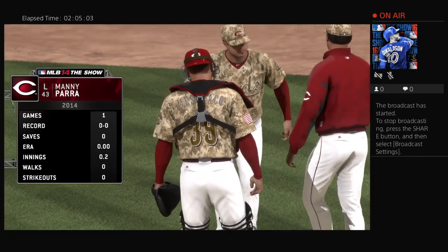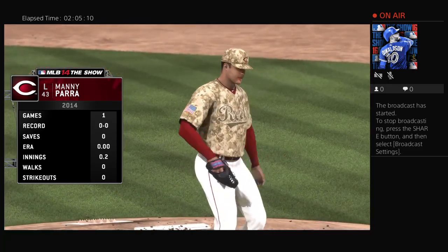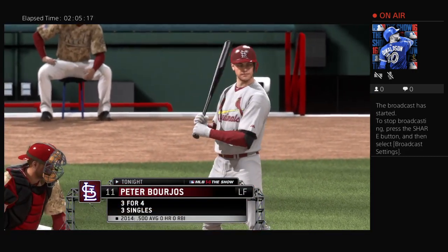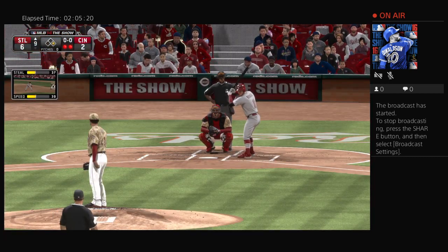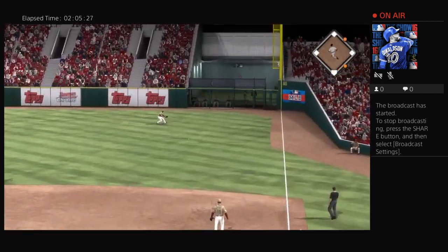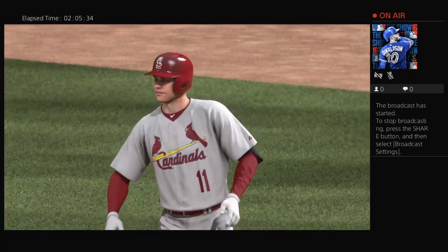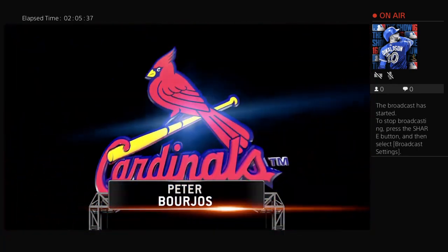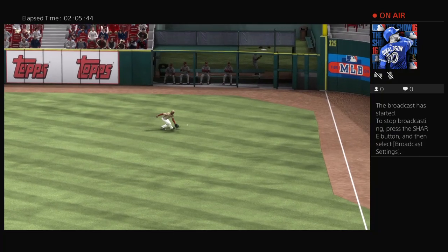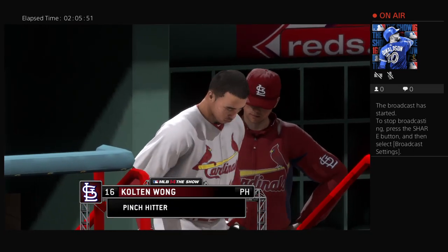Manny Parra will take over with 2 gone here in the top of inning number 9. Manny Parra. Peter Borges will be the first to greet him here as he stands in with a runner at first and 2 away. Now a ball slapped hard the opposite way. And that'll be a base hit here for Borges. And they'll stop the runner at second base, but there are 2 on and 2 out now. And you check this out. This is on the inside part of the plate, but he still is able to take it to the opposite field. I'll tell you, that is bat control at its finest right there. Colton Wong will start to loosen up in the on-deck circle as he'll bat with 2 on and 2 out here.